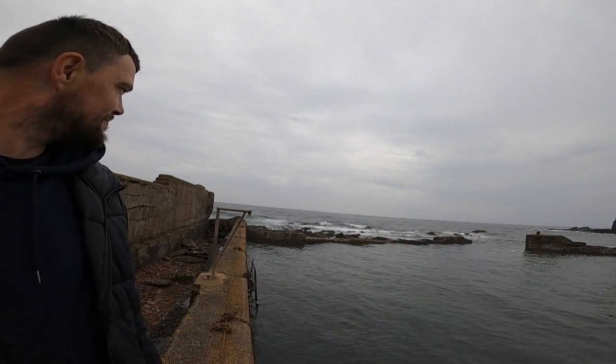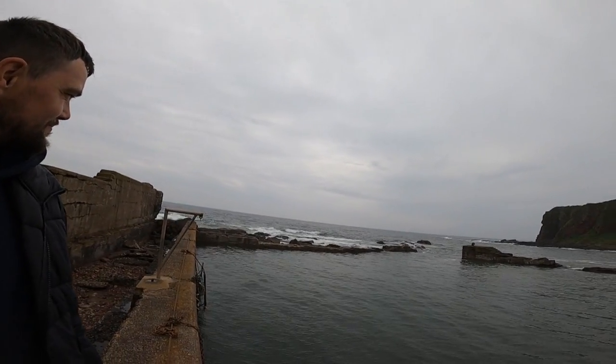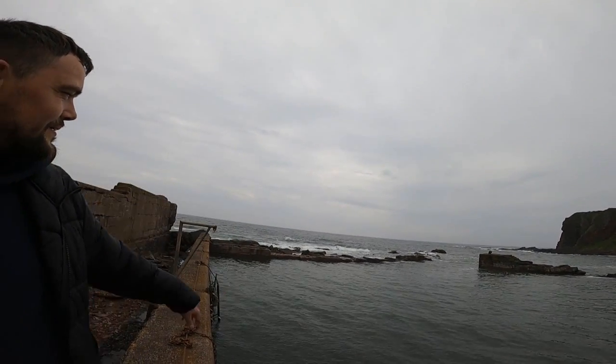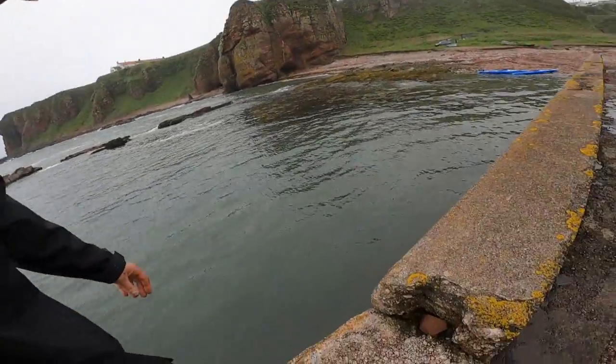Whoa! Is that what was hitting when we were standing there? Look, that came over the top of the high bit there. A few more minutes, look, we were standing at that high bit, eh? A few more minutes, it could be coming over that far end of the harbour.